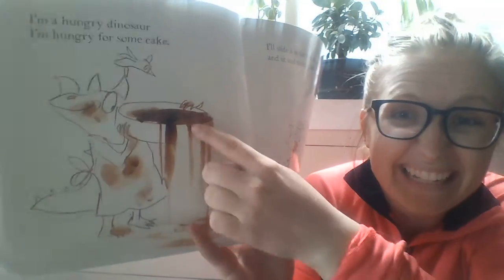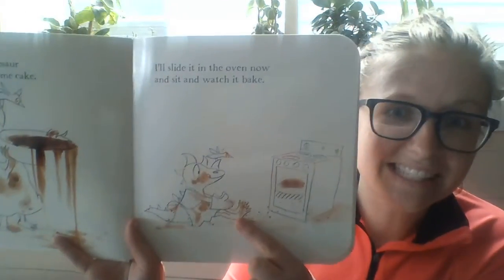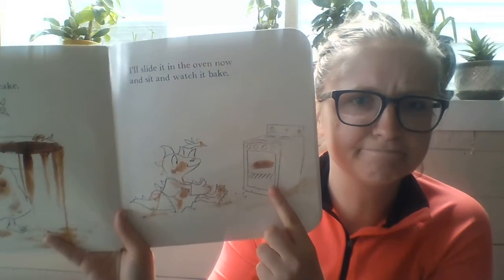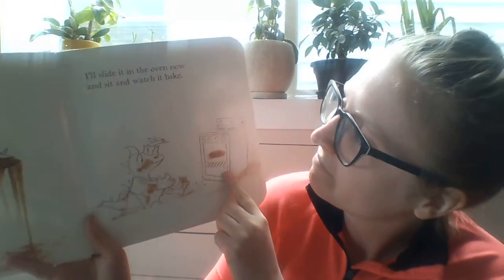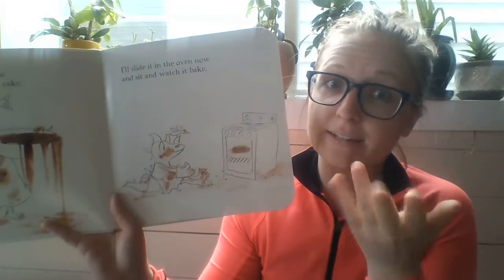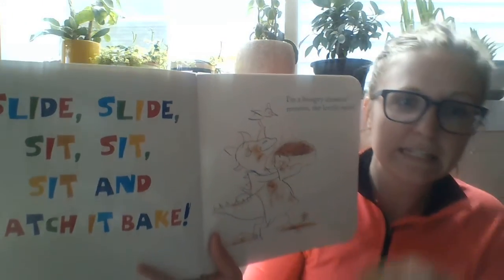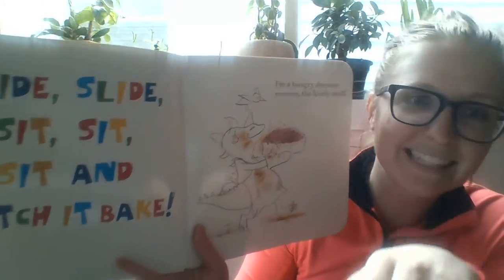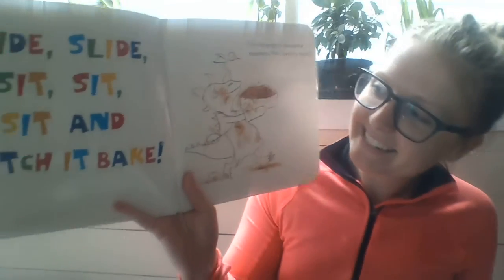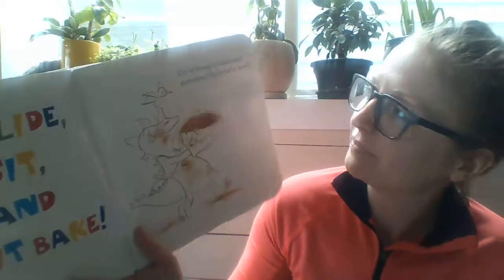Uh-oh. It's spilling all over the floor. Don't tell Mom. I'll slide it in the oven. And I'll sit and I'll watch it bake. You have to wait, dinosaur. Ooh, I need your help again. Let's slide the cake pan in. Ready? Slide. Slide. Sit. Sit. Sit and watch that cake bake.